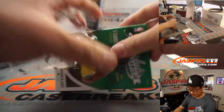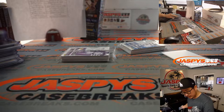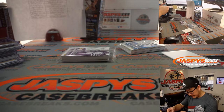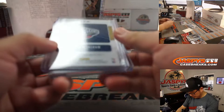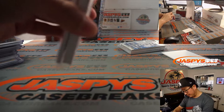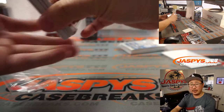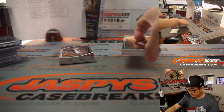Are the patches game worn, Jesse's asking? That's a very good question. Let me look. Give me a sec here. For the rookies, it's not. It just says the enclosed specifically licensed material, not associated with any specific player, game, or event. What about the established players? For the established players, they're game worn. So typically the rookies are usually event worn, usually at whatever their rookie photo shoot is. And then the second year, the veteran players will generally have the game used stuff, which is pretty common.